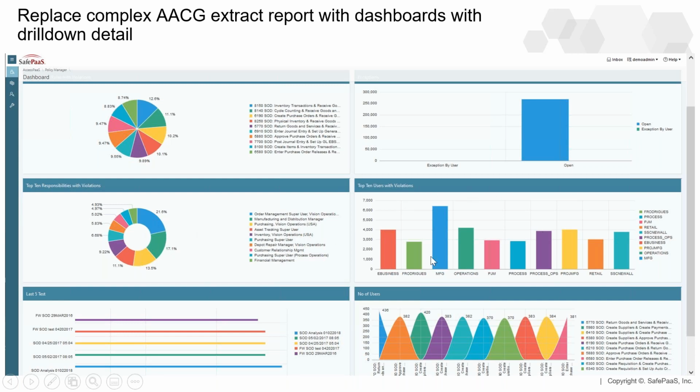And then top 10 user violations, and for each test you've run, what the analysis results and exceptions are. So quite a bit of dashboard out of the box, plus like I said, you can add your own. So that's the benefit that the customer saw of upgrading to SafePass after considering to just patch up the current application and rebuild all the rules. And by the way, the rule set that we have, a controls catalog, is already compatible with 12.2.9. So that was one of the big benefits.